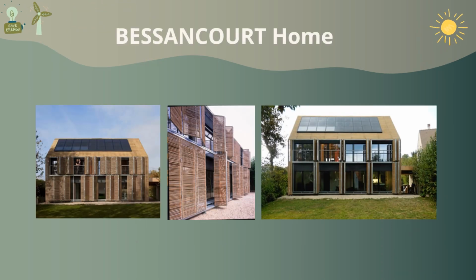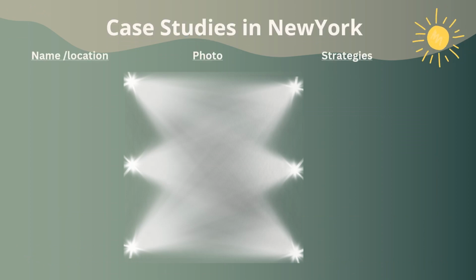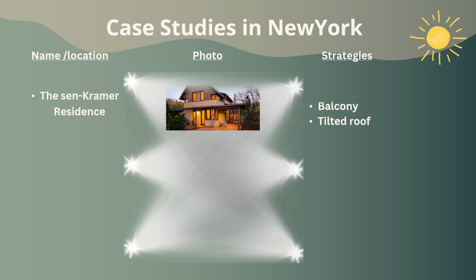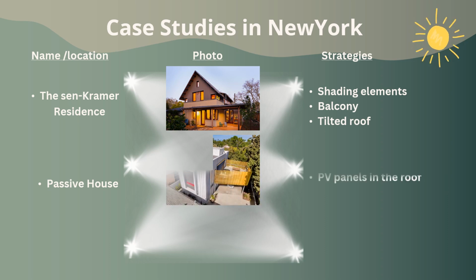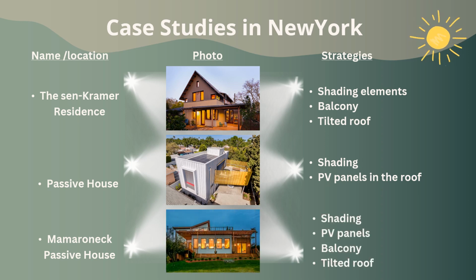The first case study is the Pissancourt home in France. The passive features used are shading elements with bamboo wood panels. Different case studies in New York: the first one is the St. Carmel residence. It used passive cooling strategies, shading elements, a balcony, and a tilted roof. The second case study was the passive house, which used shading and PV panels on the roof. And the last case study was the Mamoronic passive house that used shading, PV panels, a balcony, and a tilted roof.